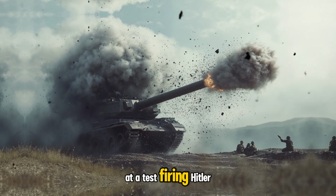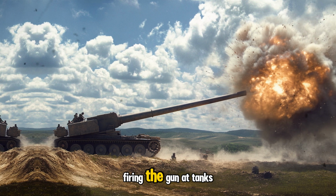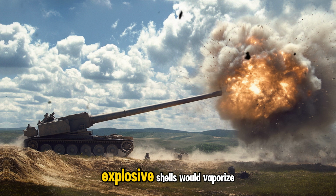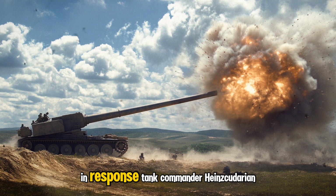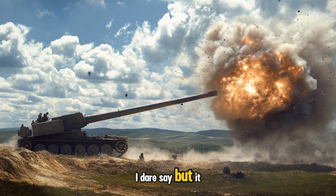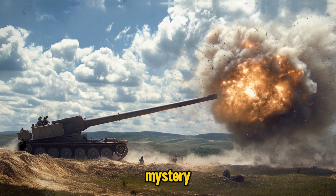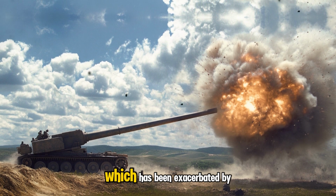At a test firing, Hitler reportedly brought up the possibility of firing the gun at tanks. No doubt the impact of the high explosive shells would vaporize even the toughest armored vehicle. In response, Tank Commander Heinz Guderian stated it could be fired at them, I dare say, but it could certainly never hit one.